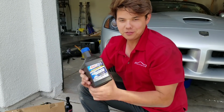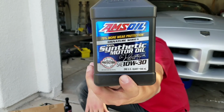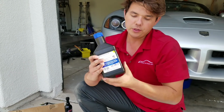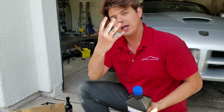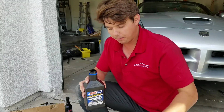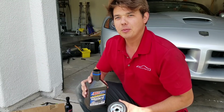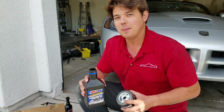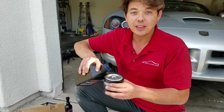So we just cracked open our fresh box. We got a whole case of 12 quarts of 10W30 Signature Series. This is 100% synthetic, and this is Amsoil's number one oil, and it outperforms Mobil 1 Extended Performance by 4 times in industry standard turbocharger deposit testing. It also doesn't burn off as much as Mobil 1. It burns off 49% less than Mobil 1 Extended Performance. So if you have a car like this and it burns a quart of oil every 10,000 miles, with this you're going to burn about half that.